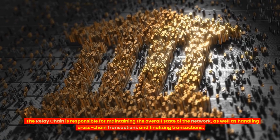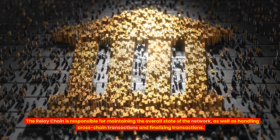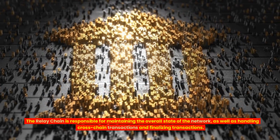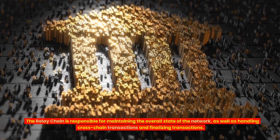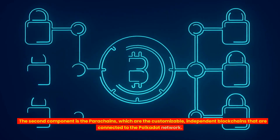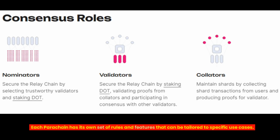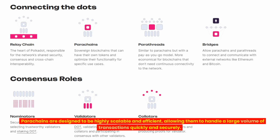The relay chain is responsible for maintaining the overall state of the network, as well as handling cross-chain transactions and finalizing transactions. The second component is the partitions, which are the customizable, independent blockchains that are connected to the Polkadot network. Each partition has its own set of rules and features that can be tailored to specific use cases. Partitions are designed to be highly scalable and efficient, allowing them to handle a large volume of transactions quickly and securely.